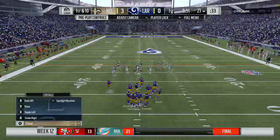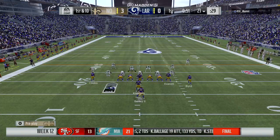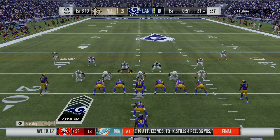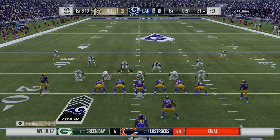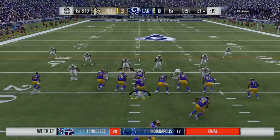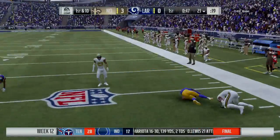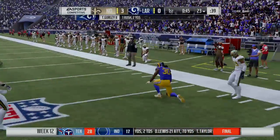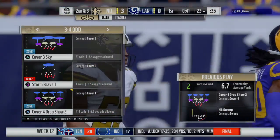Goff will lead the Rams up here, 1st and 10 at their own 21. Here's the first carry now for Todd Gurley. And not too much going there as he'll get it up to the 23-yard line. Darren Lee there to get him down.